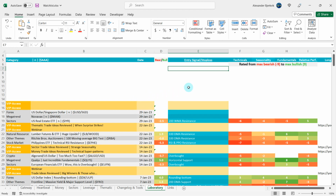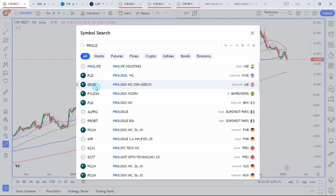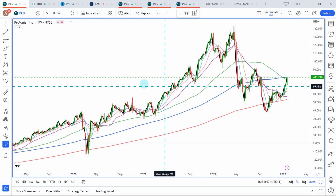Okay, but we do end up with -2.5 to the bears. The 200 weekly moving average resistance is the key signal. So we do have some time left. Let's look at the main components of the US real estate ETF.